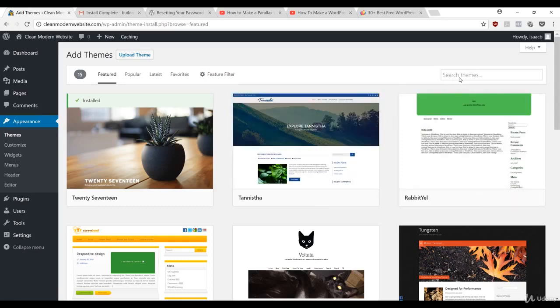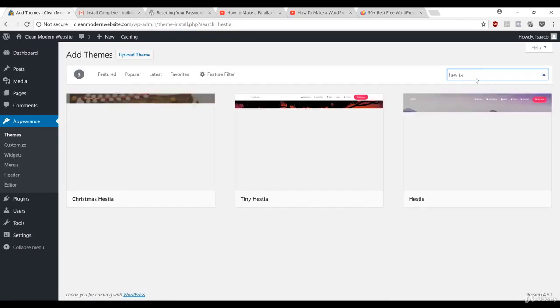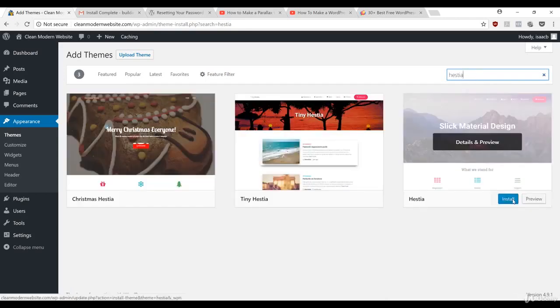So what you want to do is you want to go to this here. You want to hit search for themes. And you're going to type in Hestia, and it's going to do the search for you, and it's going to bring it up. What you're going to do is you're going to hit install, and it's going to start installing it for us. And then what you want to do is you want to hit activate.